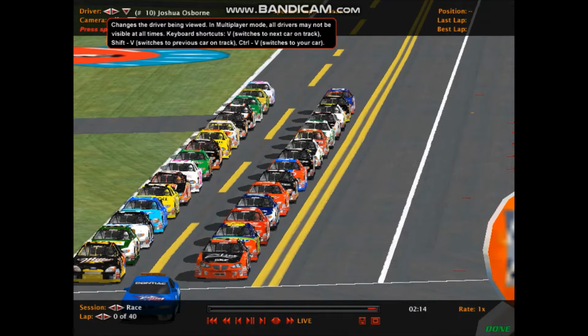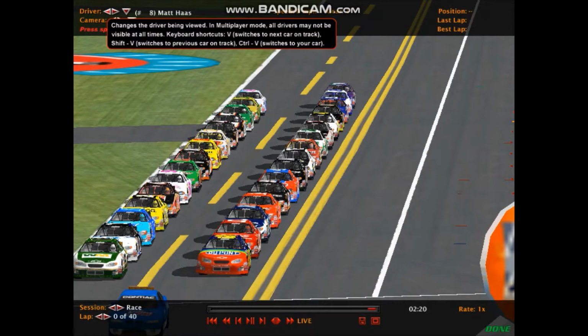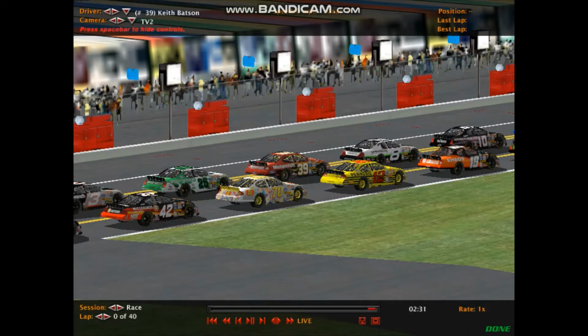Hudson going for the Charlotte Sweep. He won the 600 on this very same track, and with that very same paint scheme too, the Interstate Batteries machine. Next row has car number 8, Matt Haas. He'll be alongside car number 19, it is Rob Evans. Matt Haas also won the Winston All-Star race at Charlotte this season too.